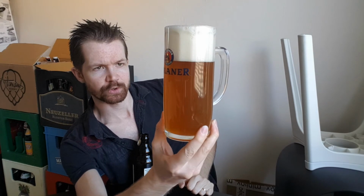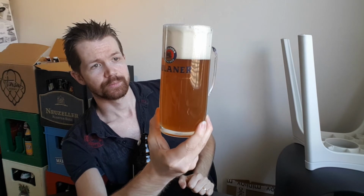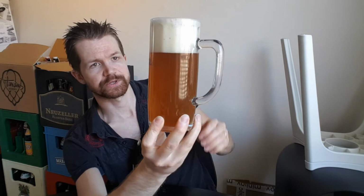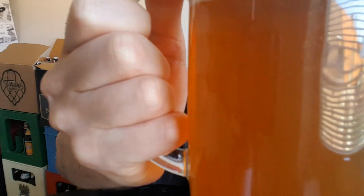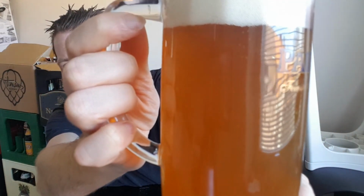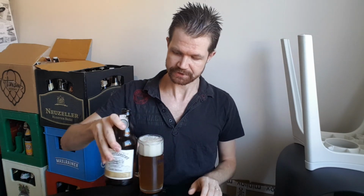Not as amber as I thought, but more of an orange color. This cloudiness is also making it look really, really nice in my opinion. You can see if you can get a closer look of it. Let's put this one right here. This is looking really nice in my opinion. Really gonna be a great Landbier this, I guess. Let's see if we can get the rest.